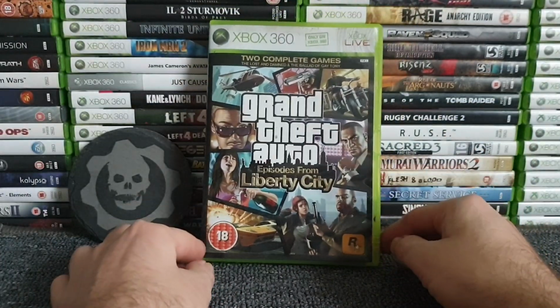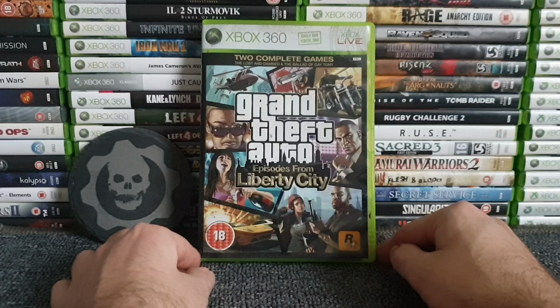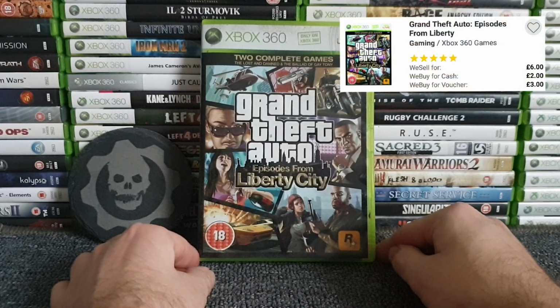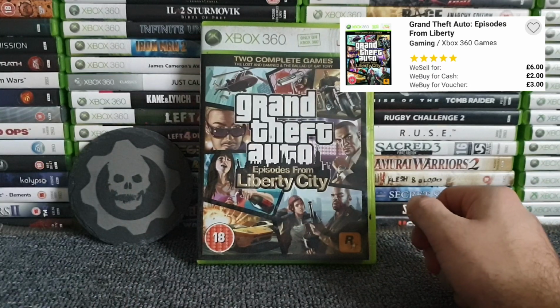And this is for trading fodder because I already have it. I've done a bit of a condition upgrade check. It's not a condition upgrade. The copy I've got of this is already in fantastic condition. So I can trade this in. I believe I can get £3 trading for it, and they sell it for 6. So to get this for 50p, absolutely fantastic. But as I say, it's CEX trading fodder.